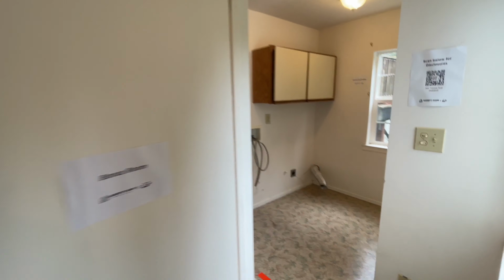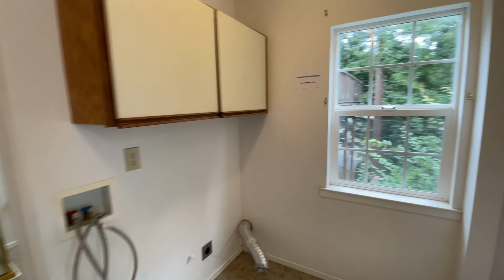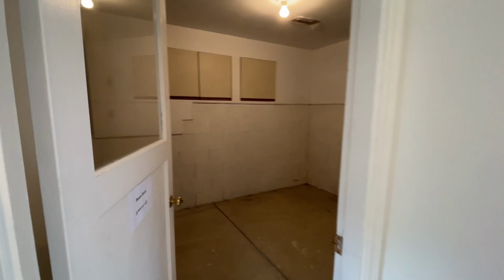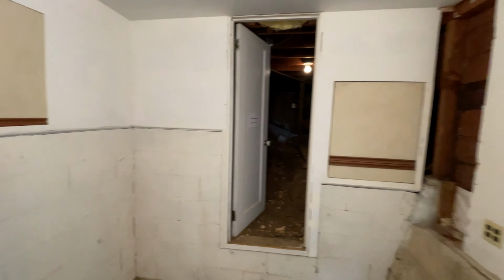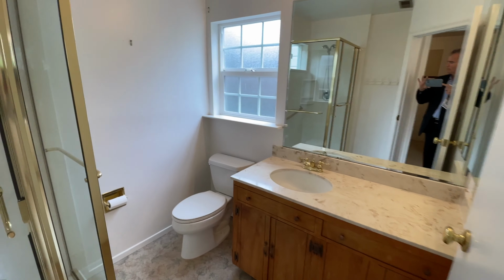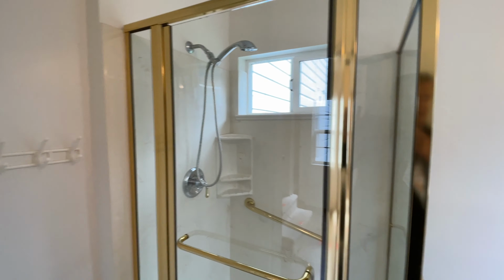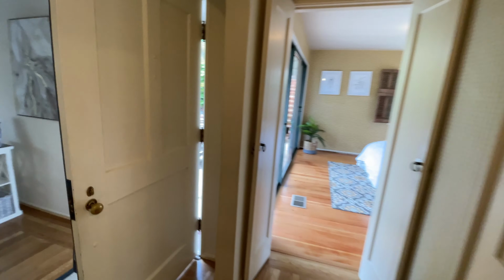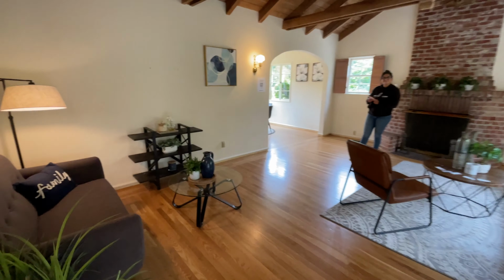Moving on, looks like another washer dryer hookup area here, and an extra room here with the bare concrete floor and access to the crawl space. So a lot of good storage here. And looks like a full bathroom, oh, a half bath, with a shower. Okay, that's the downstairs area. Heading back up. Okay, now we're back on the main floor. This is where we came in.